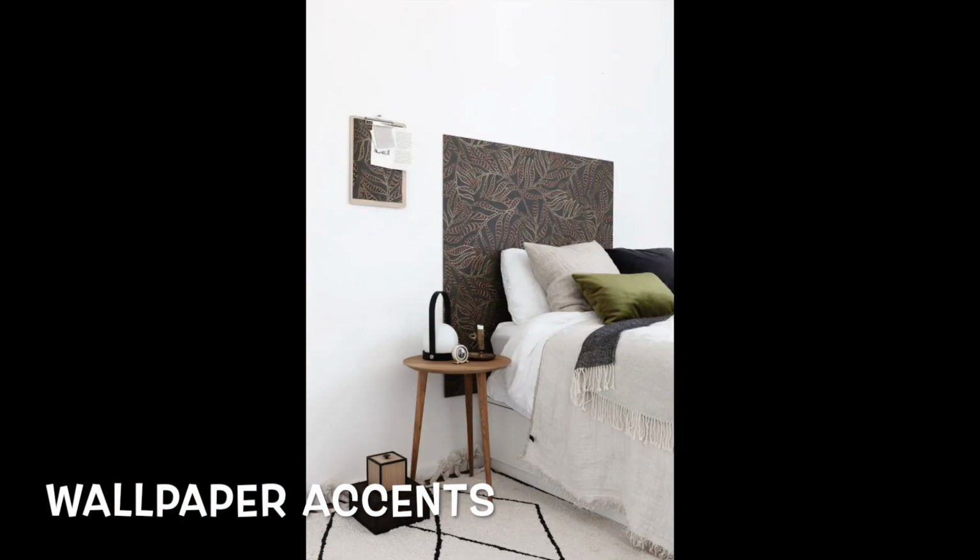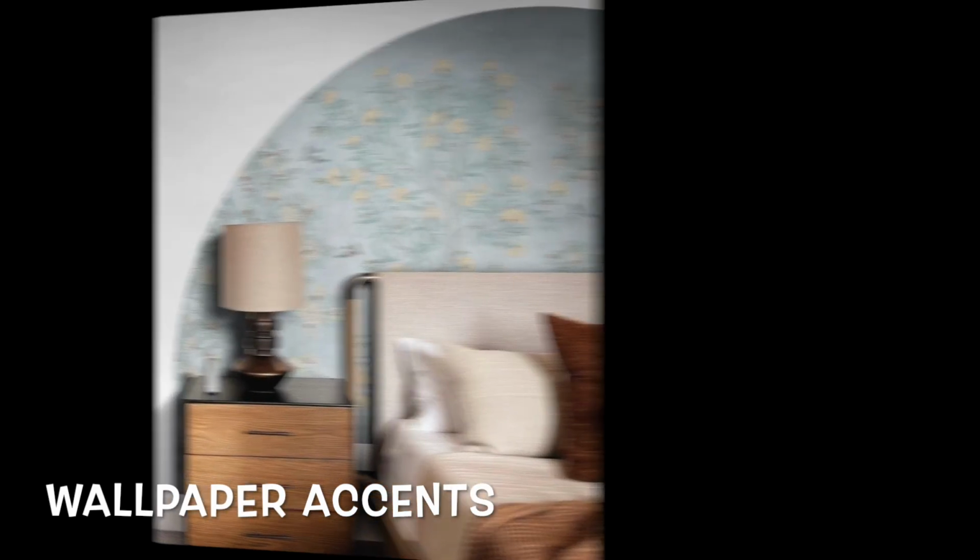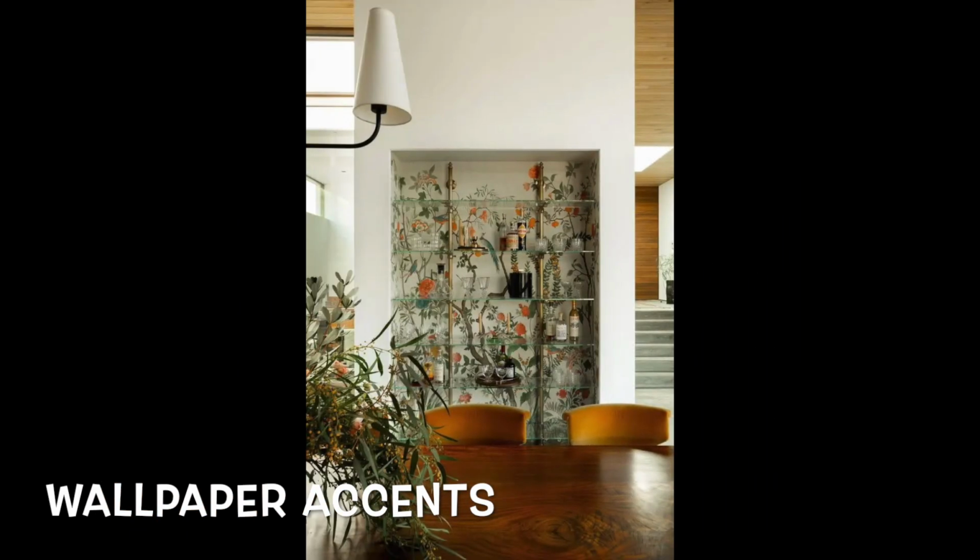I've even seen some bedrooms that use some strips of wallpaper to create an accent headboard in a way. They just placed it behind their bed and it was so creative. I think that's so cool. It's a really subtle touch that makes a big difference and adds that custom designed feel.